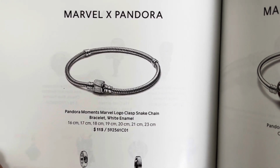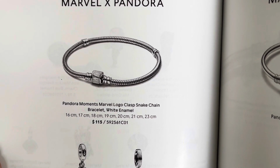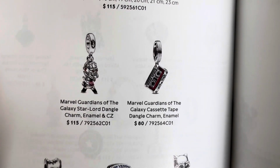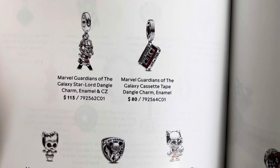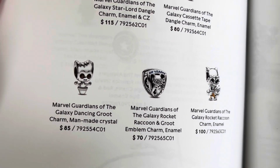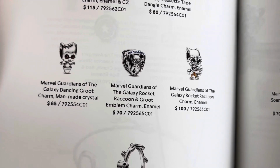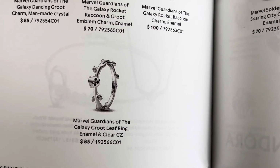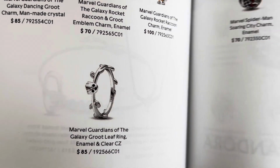Okay, so sidetracked. Here is another Marvel logo clasp bracelet with white enamel. And then we've got the Guardians of the Galaxy. And I just picked up this Dancing Groot. So cute. Love Dancing Groot. And Groot even has a ring.